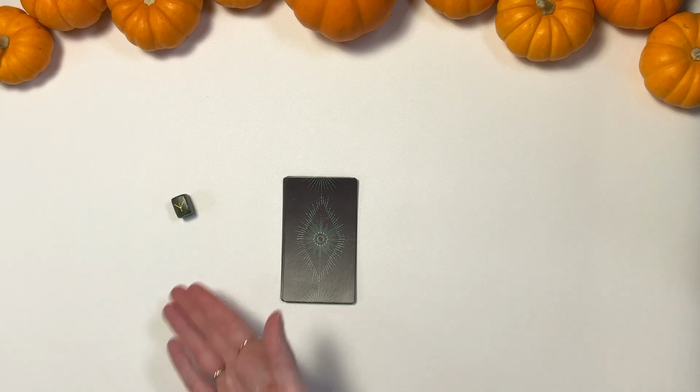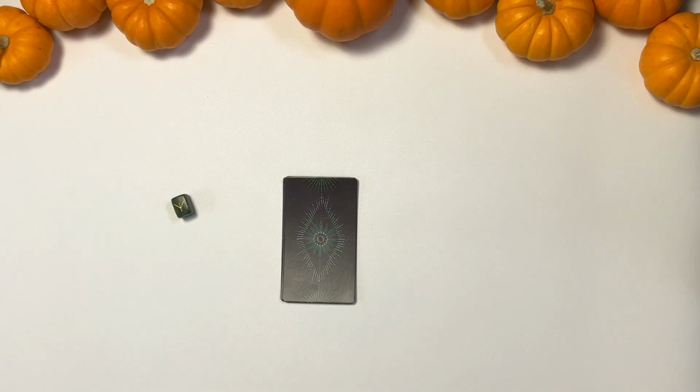But this rune tells us not to worry. We have everything we need. We have divine protection. We have the tools to deal with whatever we need to deal with. We have the skills to heal ourselves.